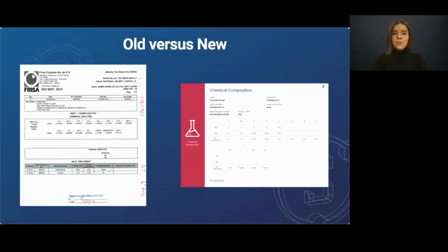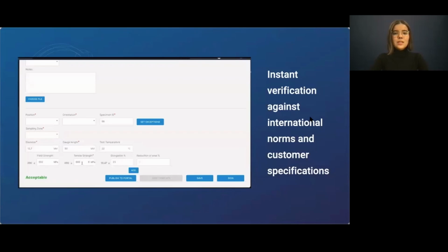So here's an example to illustrate the difference between manually checking a test and SteelTrace automatically verifying in the platform. You can see on the left that the test is a PDF that must be checked manually by a person who will verify and match the values, while the test in the SteelTrace platform is actually automatically checked and given to you with the results already included, as you can see with the acceptable in green written in the test. We can see here again how it looks in the platform.